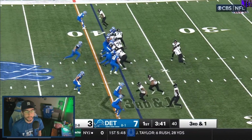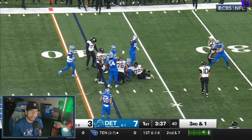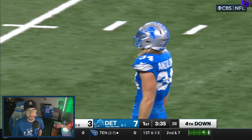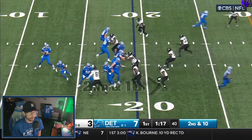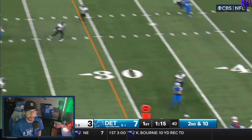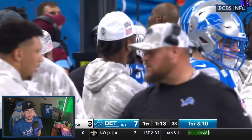However, they do expect him back for the playoff run. So I think with Jack Campbell now taking over the role of the captain and the defensive leader, I think he's ready to step in. And the Lions have shown they really haven't missed a beat as far as their depth. And the linebacking position has shown that 100 times over. Guys like Malcolm Rodriguez, Jalen Reeves-Maybin, just incredible.